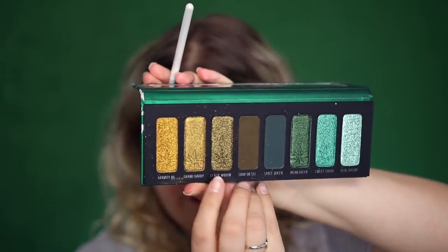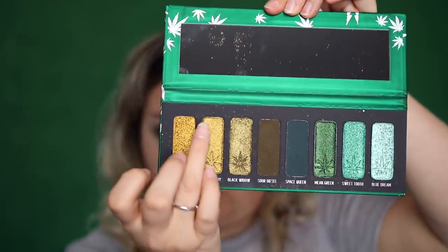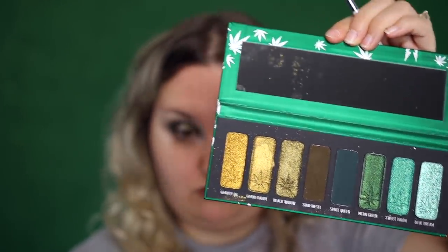All right, so I think I'm gonna dip into this shade here with my finger, which is Black Widow. I'm gonna tap that on the inner and outer of the eyelid here. I'm then gonna dip into Granddaddy right here. Oh, these are so soft and pillowy.